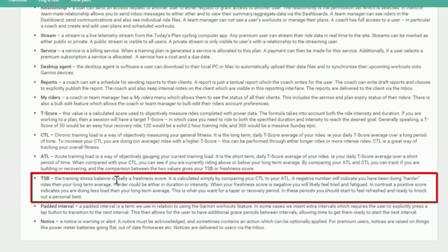Training stress balance is really the freshness score. It's calculated simply by comparing your CTL to your ATL. A negative number will indicate you have been doing really hard rides, and you're pretty tired. If you really duck down into negative training stress balance, it means that you may have accumulated just too much load, and then you need to come up for what I call air. A rising TSB means we're gaining freshness. Freshness with a high CTL gives us condition, form, and the ability to perform really well.